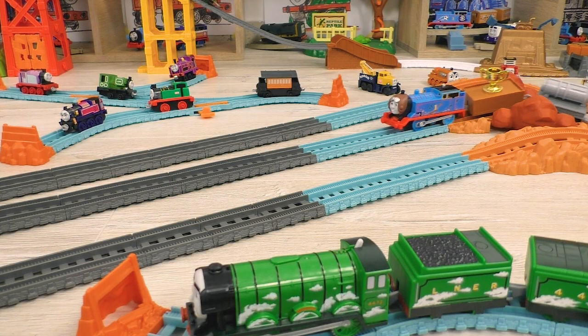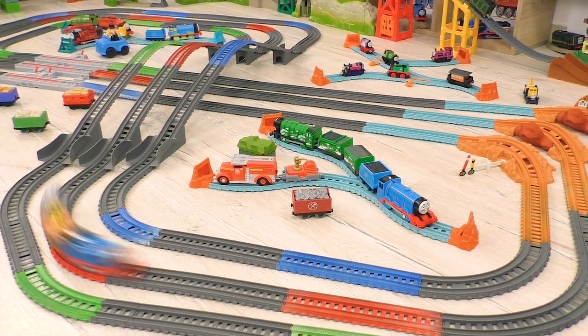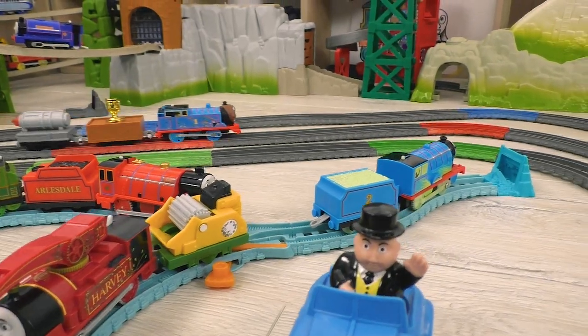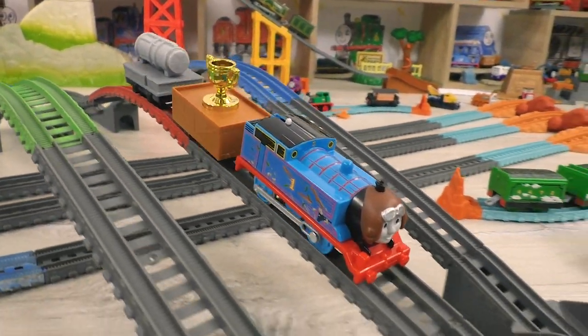But Thomas did not use all of his power! Look at that! What a fantastic speed demonstrated by Thomas! Interestingly, did he use this jet during the contest?